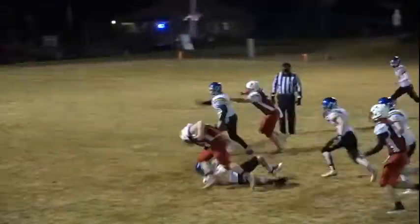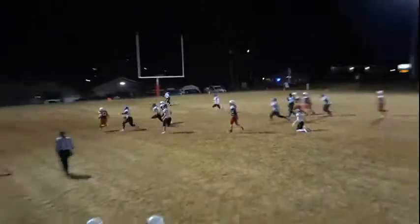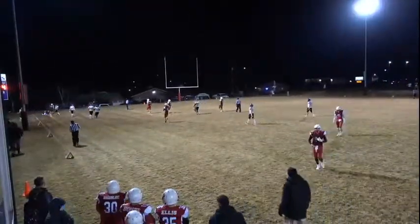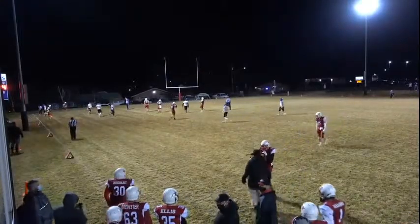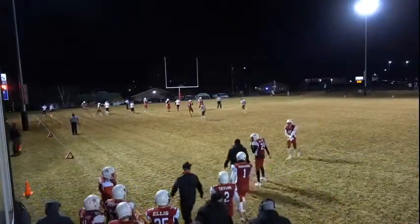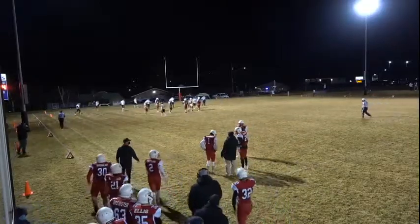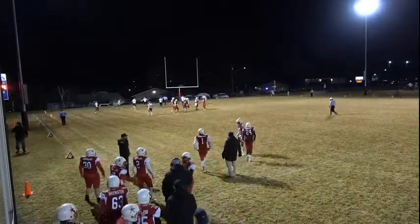Hands off the ball to Pence, slips out to the far side, breaks a tackle, keeps right on going down the sideline. I can't see what's going on down there. What are they referring? On the left side with a hammer down on the defense, gets up, stiff arms another defender, and gets into the end zone for a Ranger touchdown.